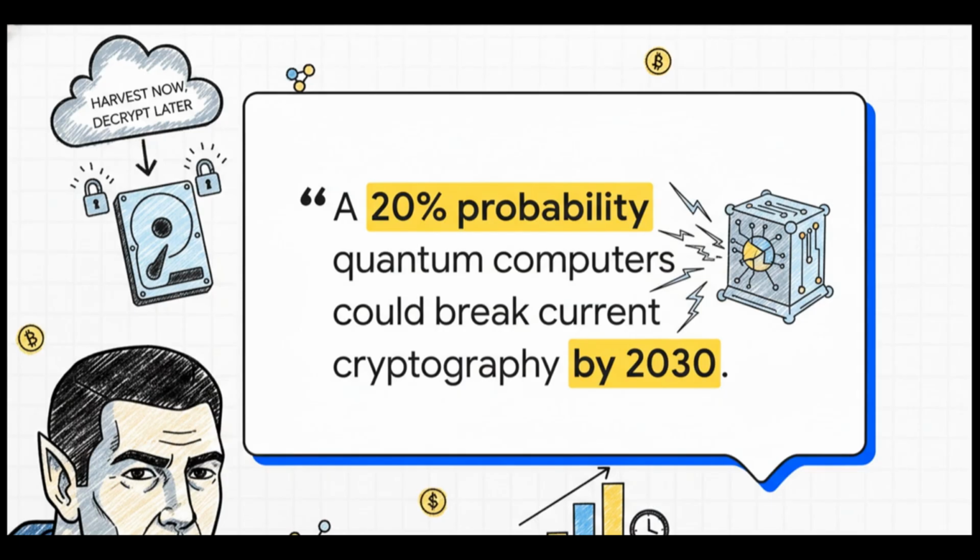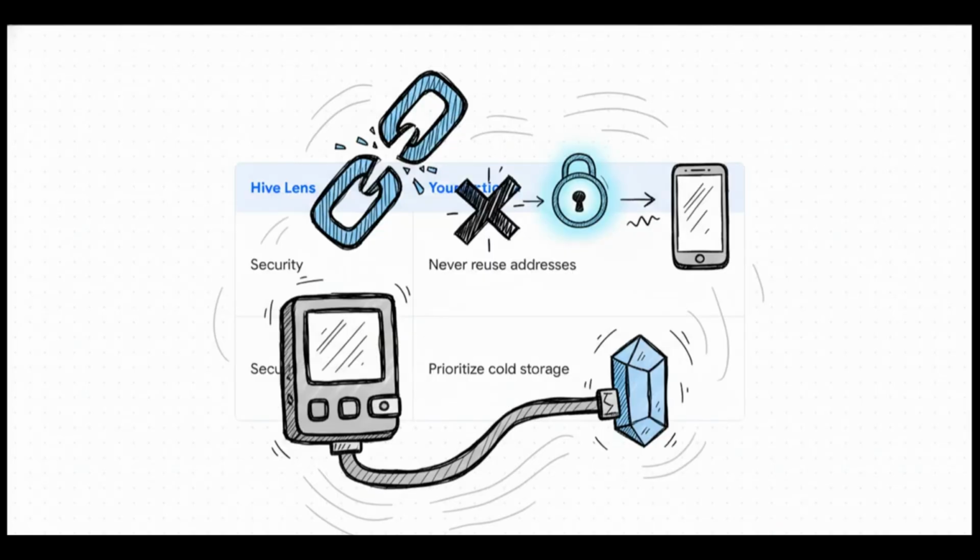Ethereum's co-founder Vitalik Buterin himself puts the probability at 20% by 2030. This is a huge deal because of a strategy called Harvest Now, Decrypt Later, where bad actors are probably already saving encrypted data, just waiting to break it once they have the computing power. So this is where our security lens is absolutely crucial. How do we turn this threat into action?